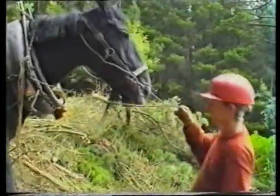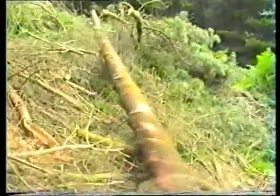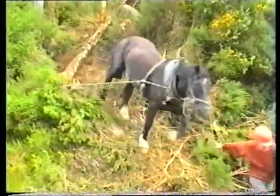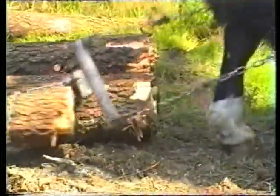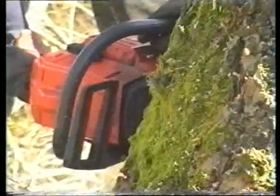Traditionally, horses were used to extract timber. In certain areas, inaccessible to machines, this is still the most practical method. The horse can haul poles through difficult terrain, depositing them on the forest road, ready for cross-cutting and collection.